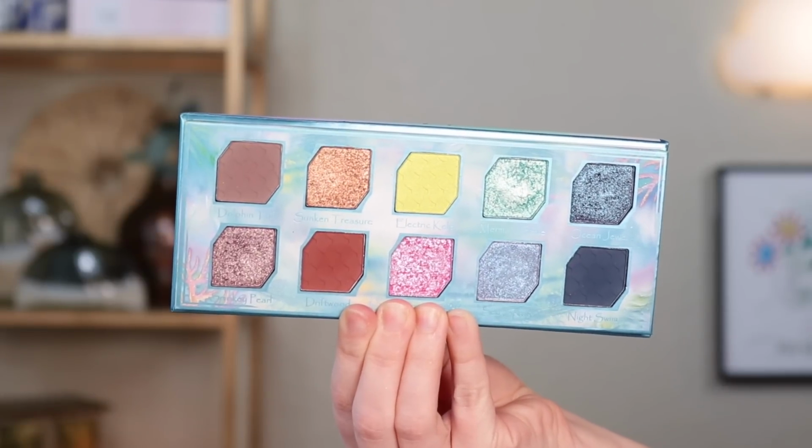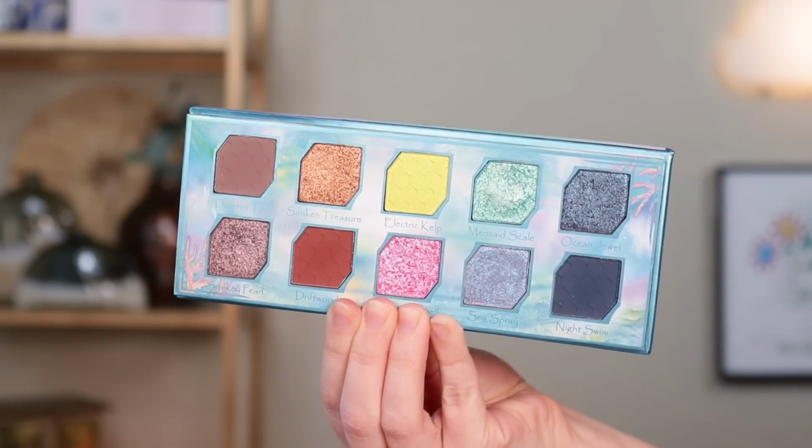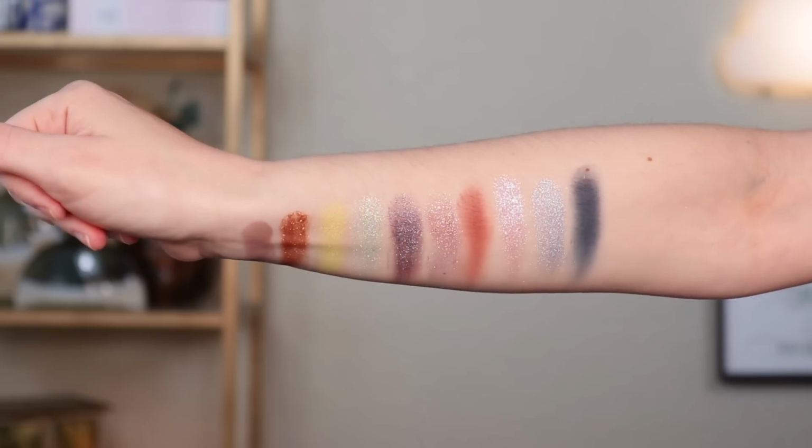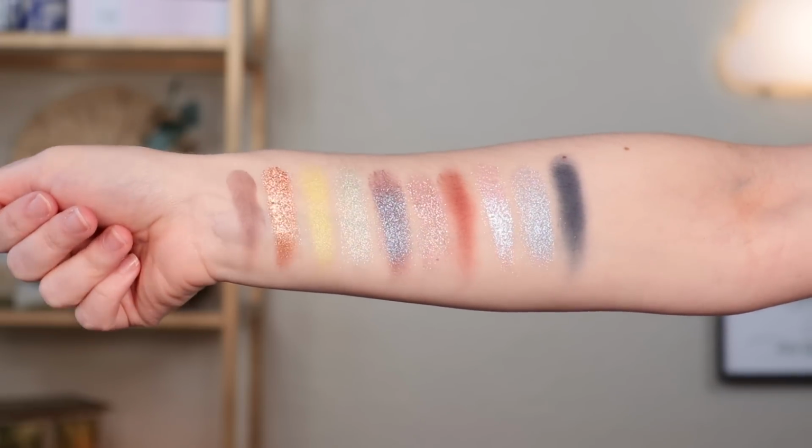So I ended up going with one that's actually a pretty recent addition to my collection. This is the Odin's Eye Sea Talk palette. This is the palette that they did in collaboration with Lauren May Beauty, and I have been loving this palette. I like that it has a few more blue shades in it. I do really like to play with blue eyeshadow. I don't wear it all the time. I definitely go through phases where I wear it more than others, but it is one of my favorite colors of eyeshadow to play around with.